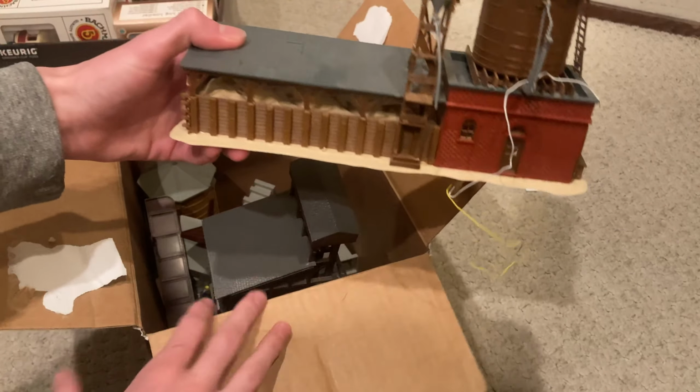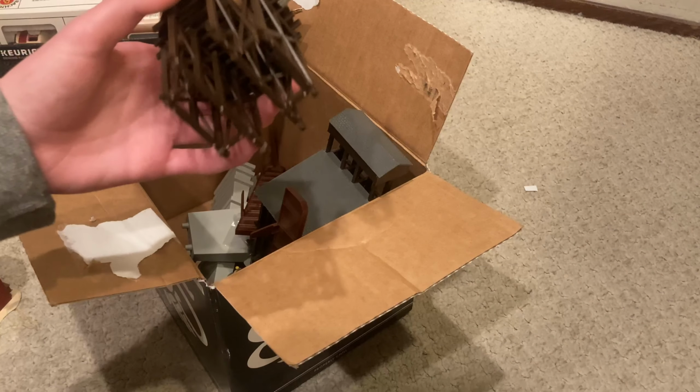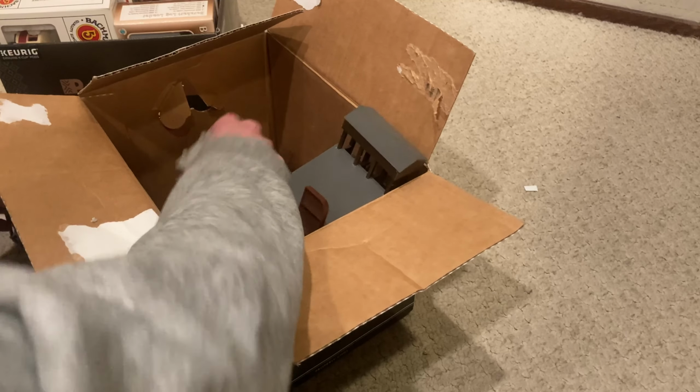Looks like we've got whatever this is. It's got a water tower. I think it's got some lighting feature or something. Then we have a water tower, which does kind of look nice. It does seem like that'll need some work.